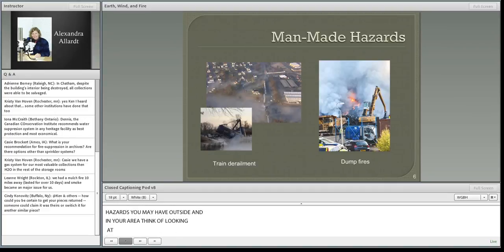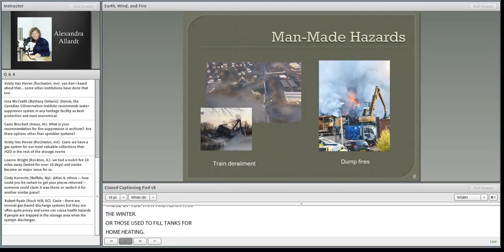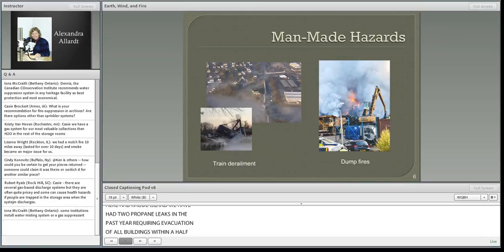Here in Rhode Island, we have had 2 propane leaks in the past year, requiring evacuation of all buildings within a half-mile radius until the leak was contained and the repairs completed. This required instantly knowing what to do to secure the building to the best of your ability before you evacuated the building. So if you identify these hazards, part of your risk evaluation and preparedness plan might be including covering or putting collections you are working on away in response.